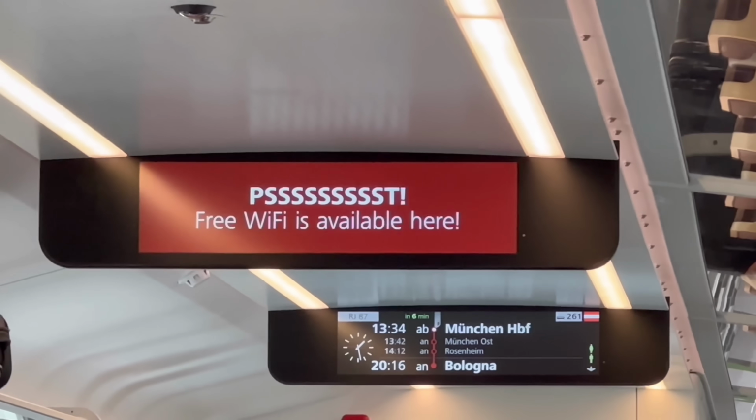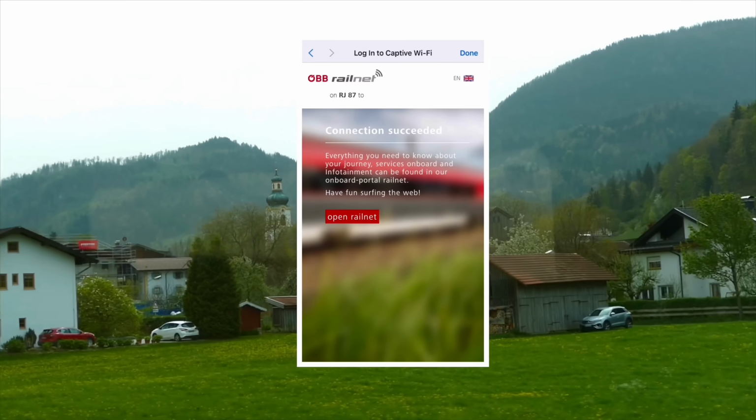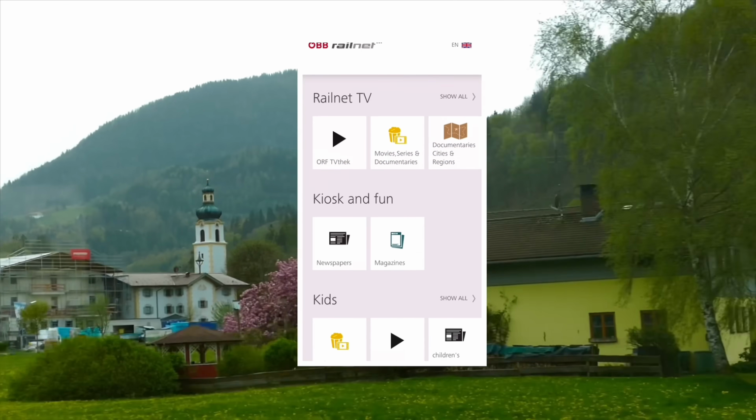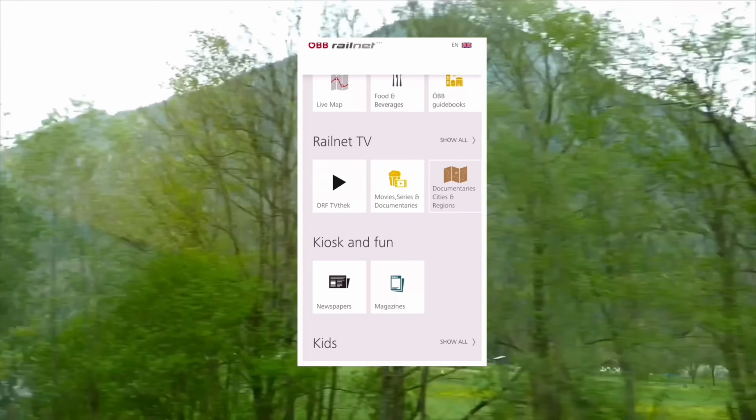Wi-Fi is available to everyone, and it's free. The landing page includes some basic journey information as well as some entertainment, although I always wonder who actually watches the supplied content. Still, it's really nice to have.